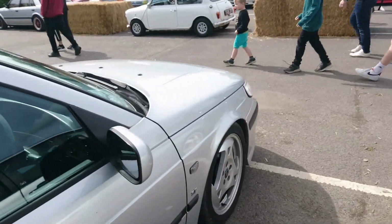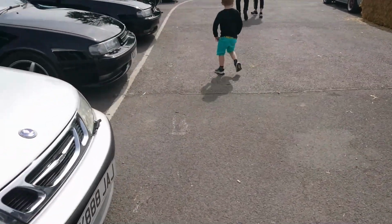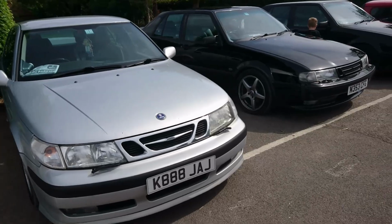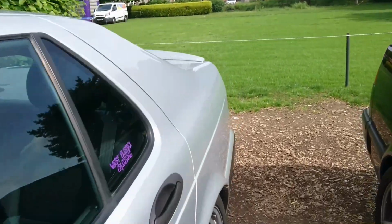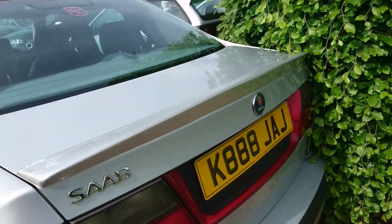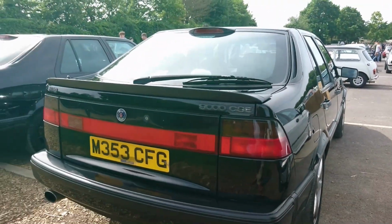Some Saabs. This is a 95. I don't know what year that is, to be honest. Personal plate, so no idea. It's like so many of the other things, I can't tell you unless I actually look up every single individual car using the DVLA checker, and I haven't got time for that, unfortunately. So there we go.